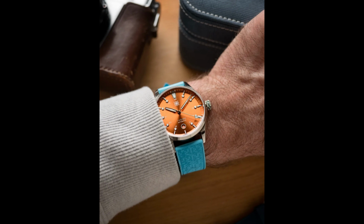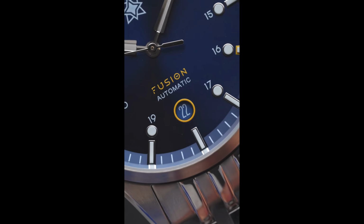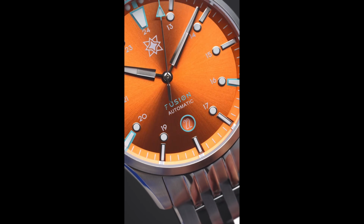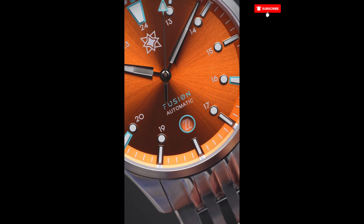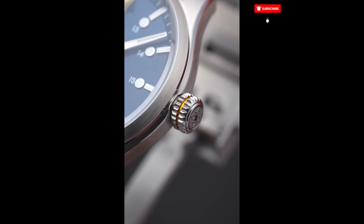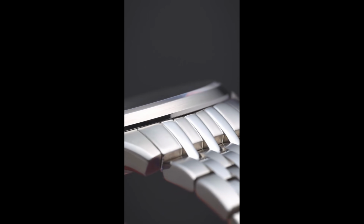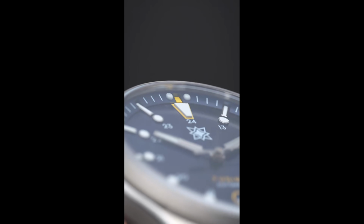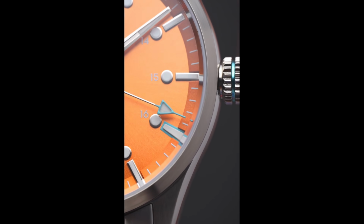But here's where it gets interesting. The case thickness is only 10.5mm, including the crystal. You've got a flat sapphire crystal with 6 layers of internal AR coating. 6 layers? Is that legal? So legibility is excellent in all lighting conditions. The movement is a regulated Miyota 9015 automatic with 42 hours of power reserve. Solid, reliable, and well proven.